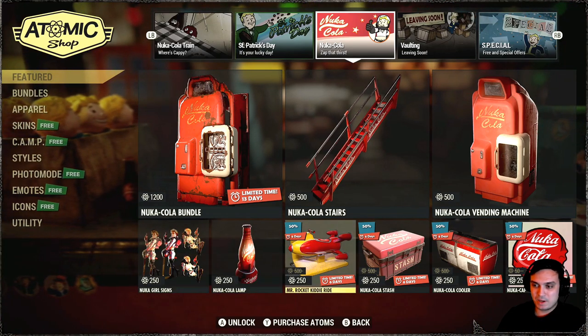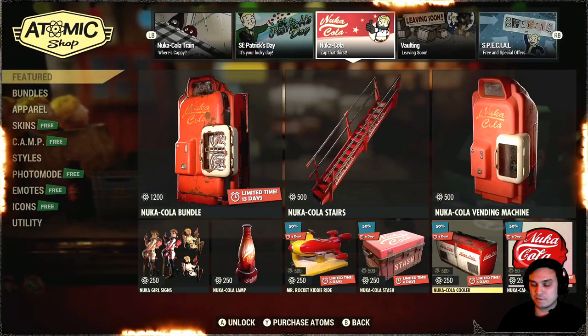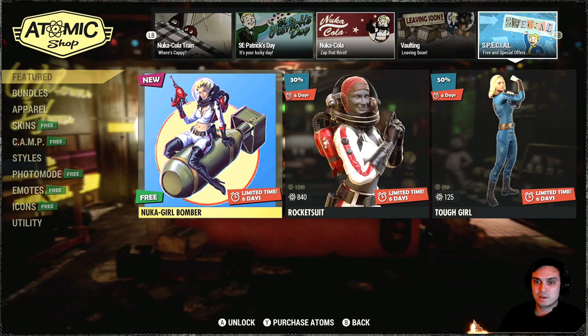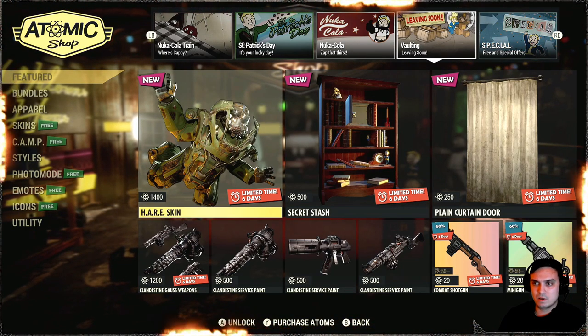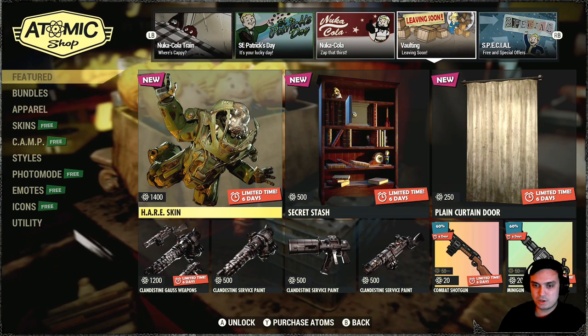Nuka-Cola lamp, okay, whatever. The fridge, the cooler. I mean, the cooler is cool for camp builders if you like making different styles of camps and stuff like that. It's just not my thing, to be honest. What the? Oh, why did it skip? Okay, never mind. So then we've got the leaving soon section.